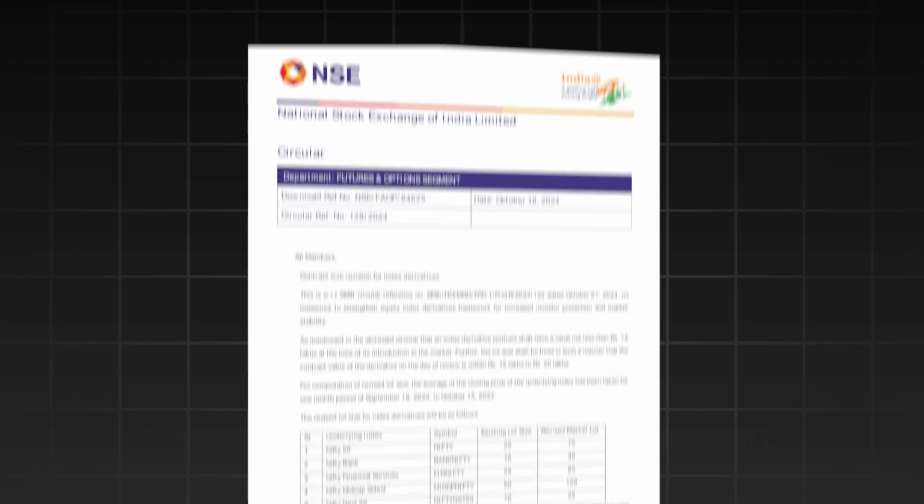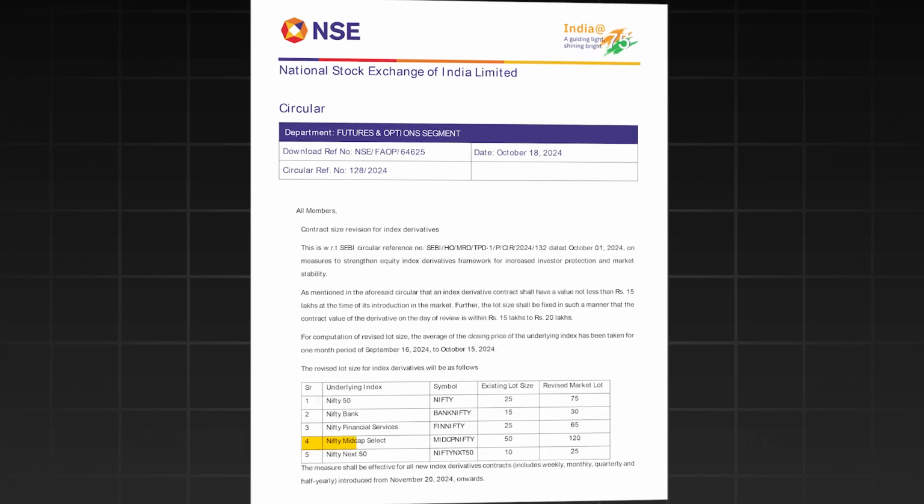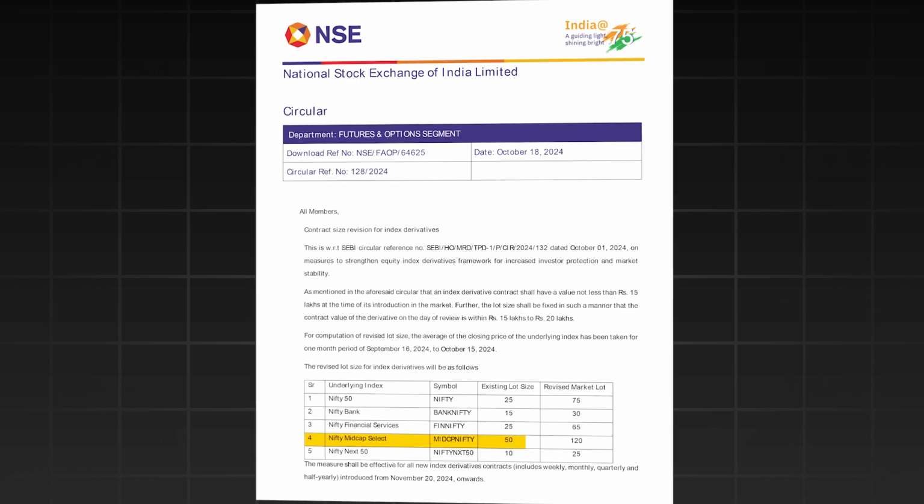The next one is Mid Cap Nifty. The current month lot size is 50 and now it is going to increase to 120. This change is going to make a great impact on the traders who have been focused on Mid Cap Nifty. And now you guys have to adjust your positions.